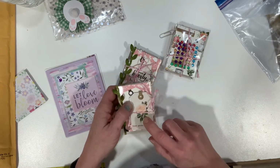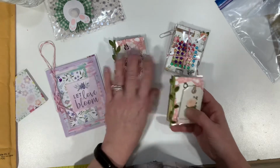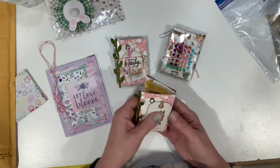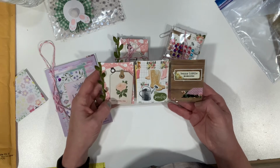And you know, it's funny. I am working on a pocket letter and I am using this collection. So funny. I love it. Oh, look how cute. Cute. This will give me some ideas.